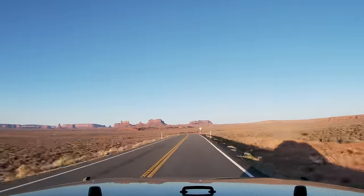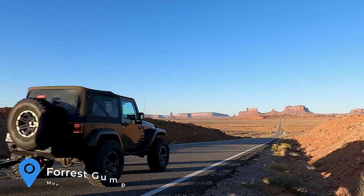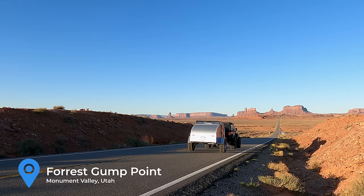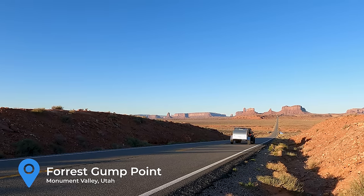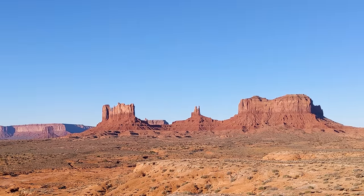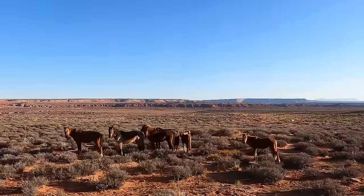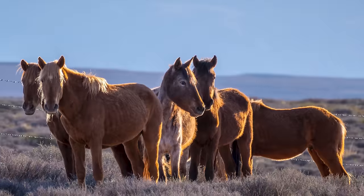Monument Valley, along the Utah-Arizona border, boasts iconic landscapes and sandstone masterpieces that tower at heights of 400 to 1,000 feet. We just had to make a stop at Forrest Gump Point for that well-known shot before continuing on. There are plenty of pull-offs along the road to stop and take in the scenery, and you may even get lucky and see some wild horses.